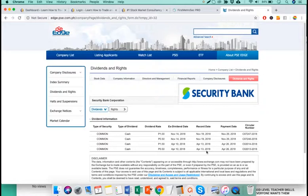In a few weeks from now, let's see if Security Bank will mirror what it did last year. Last year, it announced a cash dividend for common shareholders, 1 peso and 50 centavos per share, last April. Let's see if this will happen again. It's just the first week of March. Should they decide to mirror what they did last year, then perhaps a few weeks from now they will be announcing a cash dividend for Security Bank. So monitor this one if you have Security Bank.